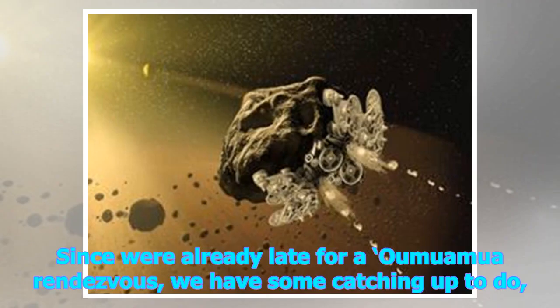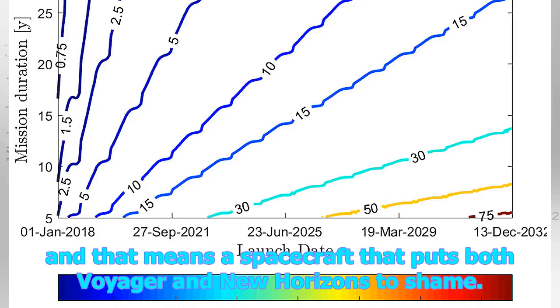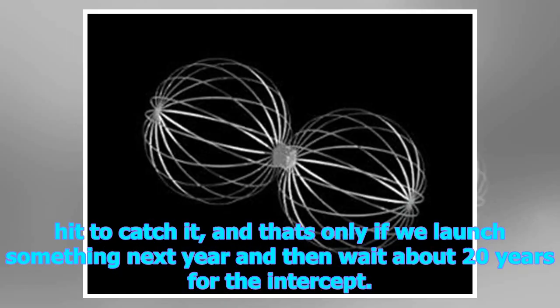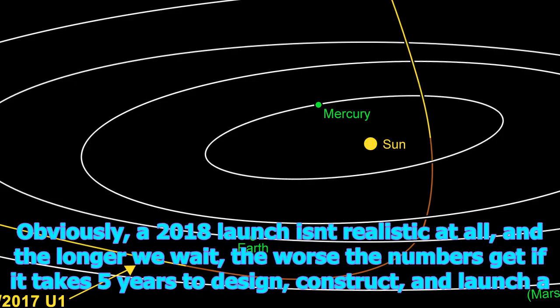Since we're already late for an Oumuamua rendezvous, we have some catching up to do. And that means a spacecraft that puts both Voyager and New Horizons to shame. Oumuamua will exit the solar system going 26 km/s, so slightly faster than that is the absolute minimum speed that we'd need to hit to catch it, and that's only if we launch something next year and then wait about 20 years for the intercept.